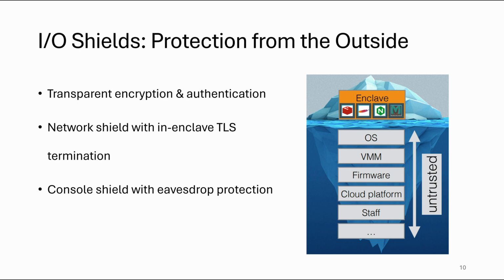Finally, you have the console shield. It encrypts and authenticates console I/O such as standard in, standard out, and standard error, and protects against eavesdropping because it maintains the confidentiality of user interactions, even in untrusted environments, because it protects from an untrusted operating system. It also protects against replay and reordering because it uses unique identifiers for stream blocks to thwart any sort of attack attempts.